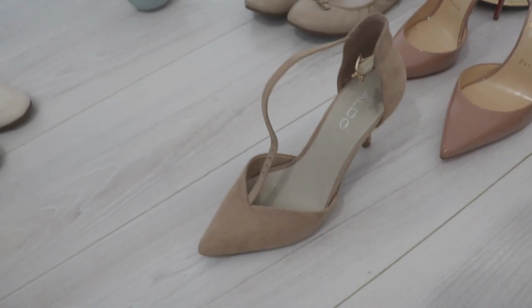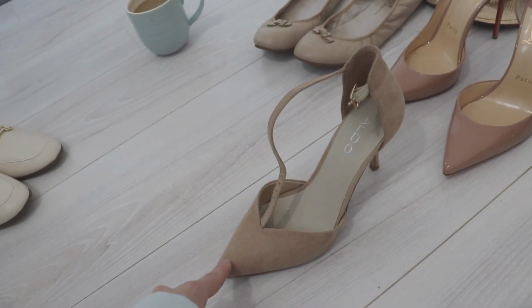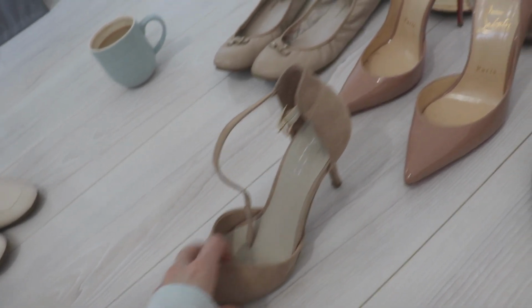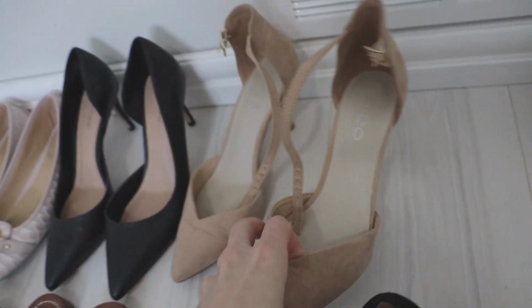So highly recommend getting a shoe like that, you guys. If you are into high heels but you want something comfortable and also sensible, you just can't go wrong. They're the best shoe in the world, on the planet. And I think they cost like $70, so really, really affordable.